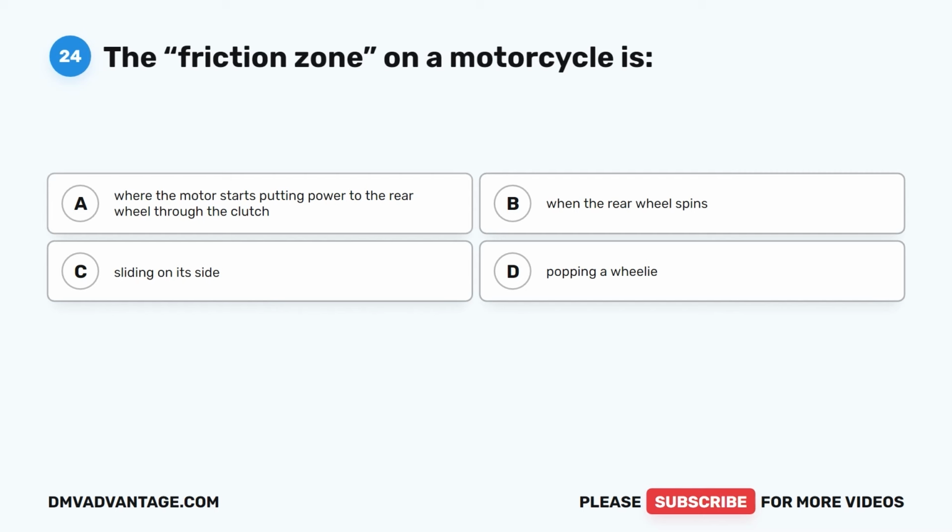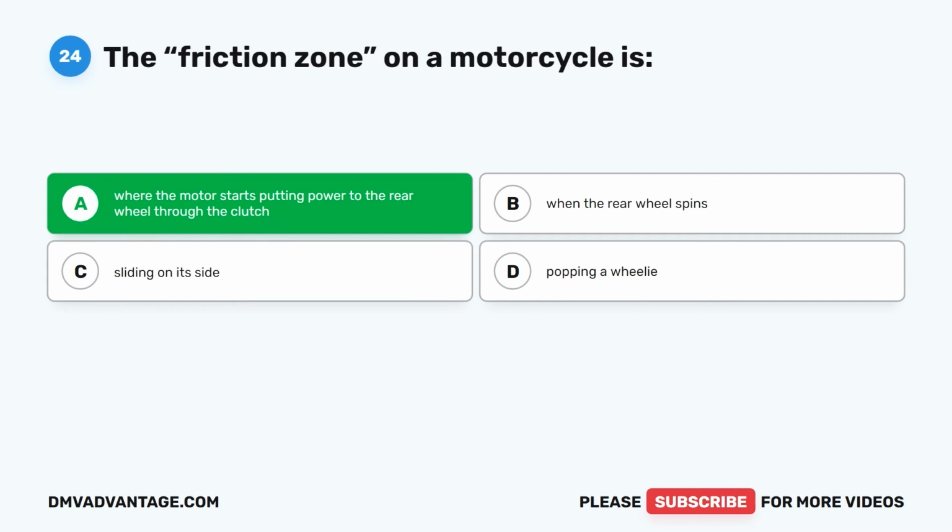Question 24. The friction zone on a motorcycle is A. Where the motor starts putting power to the rear wheel through the clutch. B. When the rear wheel spins. C. Sliding on its side. D. Popping a wheelie. The correct answer is A.